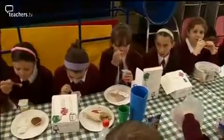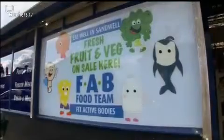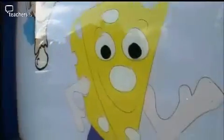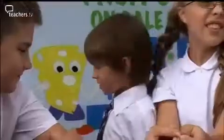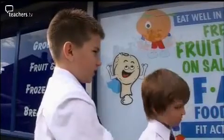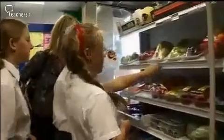In fact, the Fab Food Team has proved so popular that they are even popping up in other places now. We're in front of the shop, which has got the food characters on that we designed. It's just like an example to children so that they could look at what's important. With all these characters up here, it kind of encourages you to buy healthy stuff. I look good in the shop. With the help of Fishy Frank, Orange Peel and their friends, children in Sandwell are becoming healthier than ever.